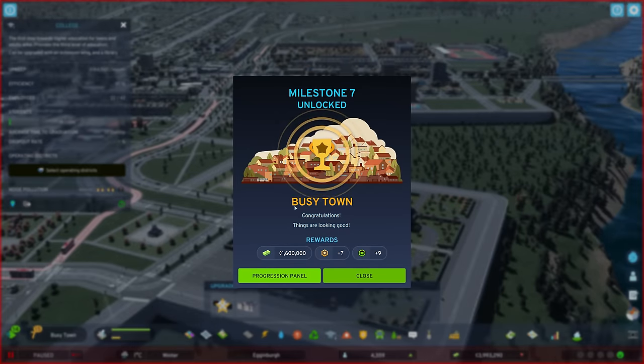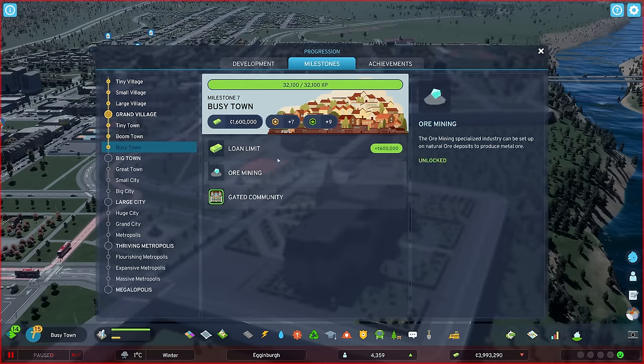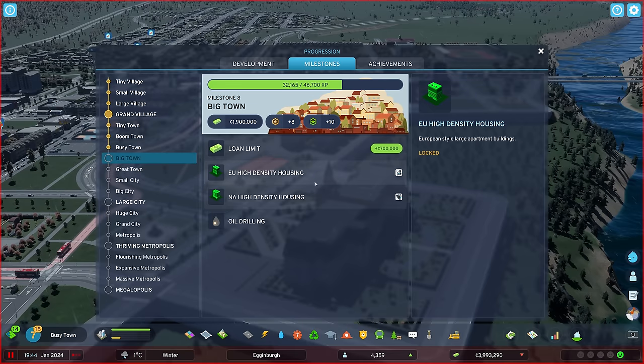And just as we're about to start wrapping things up here, we have actually hit the 7th milestone of Tiny Town, which gives us a bunch more stuff to unlock. Not too much here, we can do some ore mining now as well, which gives us the excuse to go set that town up finally. I can now start extracting some ore. Then the next milestone, we'll get some high density, which will be fun to start getting in some taller buildings into the city, I think, won't it?